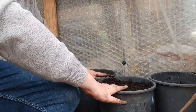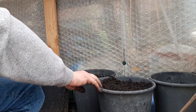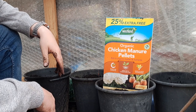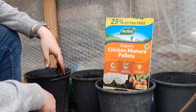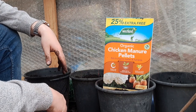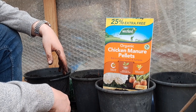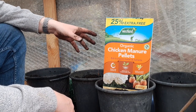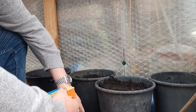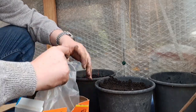What I intend on using for these, so I did have a backup just in case this didn't work very well, is some chicken manure pellets. Now this is ever so good when it comes to improving condition of soil, as it states. There's loads of different brands. I usually get it in a big old, was it a 5-gallon bucket? And that tends to last me the season, but for the life of me I can't find any this year. So just have to use what we get.